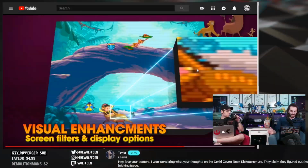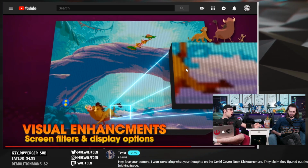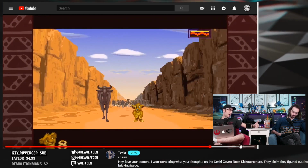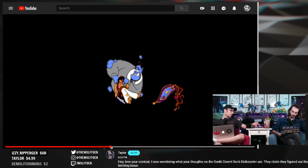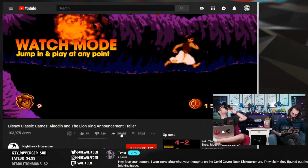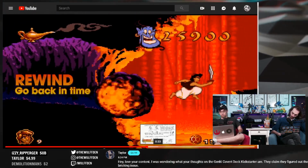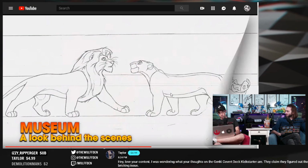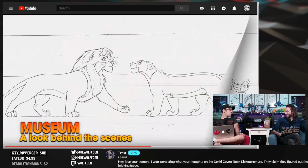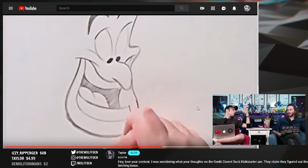There's also, they say visual enhancements. I don't see. That's just basically like all the regular crap that they put into retro games, like scan lines, smoothing options, things like that. I was a little worried because I thought they were calling it a remaster. Yeah. I wouldn't consider this a remaster at all. This is just the ROM to me. Kinda. Like those visual enhancements are not visual enhancements.